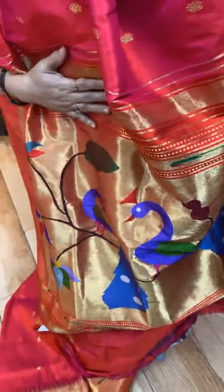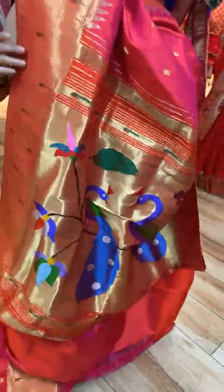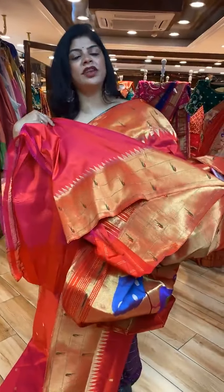And this is the pallu, rich paithani pallu with huge peacocks, florals, blouse, self plain with border.